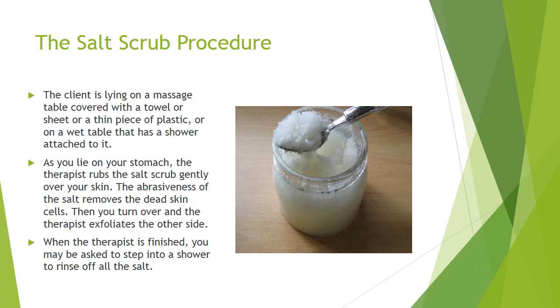When the therapist is finished, you may be asked to step into a shower to rinse off all the salt. Don't use soap or shower gel because you want to keep the oil and the aromatics on your skin. If the spa is doing the treatment on a special wet table, the therapist will either rinse you off with a handheld shower or turn on a Vichy shower, which is a special six-headed shower that is parallel to the table. After you dry off, the therapist applies a lotion.